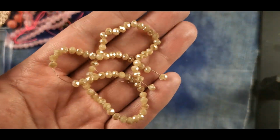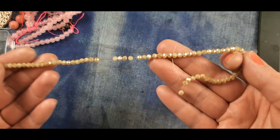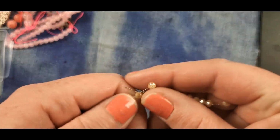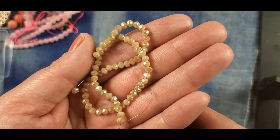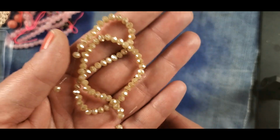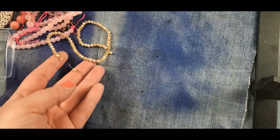17 is a 7.5 strand of 4.3 millimeter crystal rondelle beads in almond. What does that say? Almond biscuit luster? So here are these little guys. I like to use these in a lot of projects. They're nice to have for making smaller projects, or just as a filler bead. And I really enjoy those.